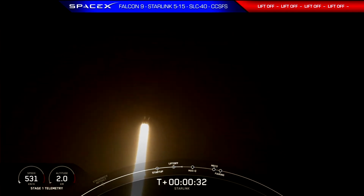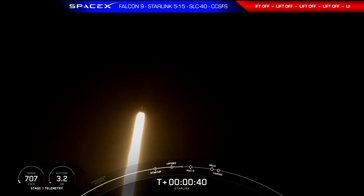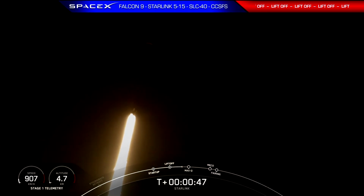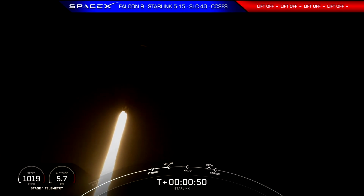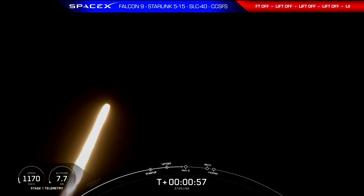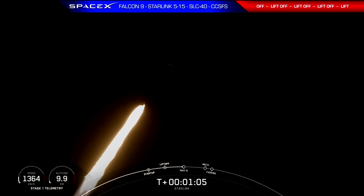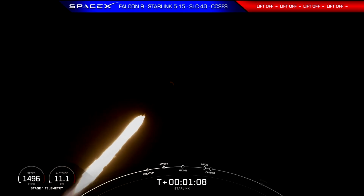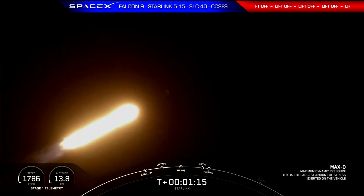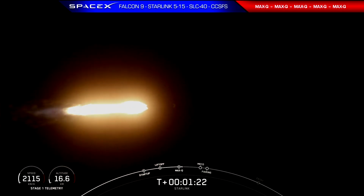At T plus 30 seconds, Falcon 9 has successfully lifted off from Space Launch Complex 40 from the Cape at 11:50 p.m. Eastern Time. Power and telemetry nominal. Falcon 9 is supersonic. And there you heard that call out that Falcon 9 is supersonic, which means that the rocket is traveling faster than the speed of sound. Max Q. And there's that call out for max Q. This is the point at which the vehicle experiences the greatest amount of external stresses as it ascends through the Earth's atmosphere.